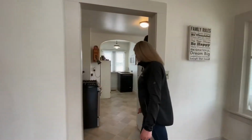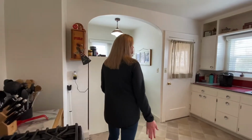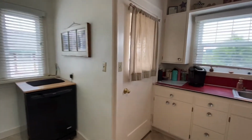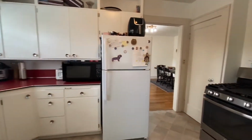This is your kitchen area. Again, it's spacious, every room in this house is very spacious for being a duplex. Has a gas range, retro kitchen cabinets and cupboards, and tall ceilings.